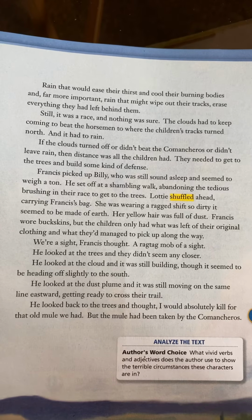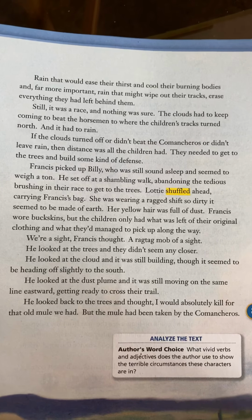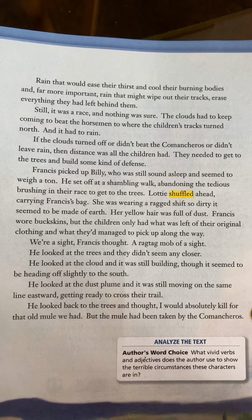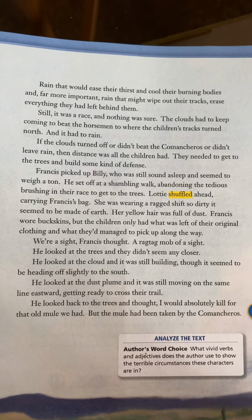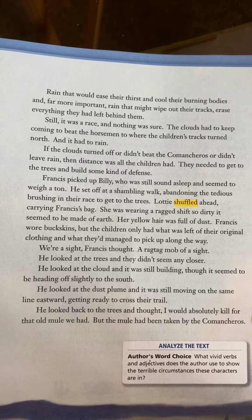Lottie shuffled ahead, carrying Francis's bag. She was wearing a ragged shirt, so dirty it seemed to be made of earth. Her yellow hair was full of dust. Francis wore buckskins, but the children only had what was left of their original clothing and what they managed to pick up along the way. We're a sight, Francis thought. A ragtag mob of a sight.